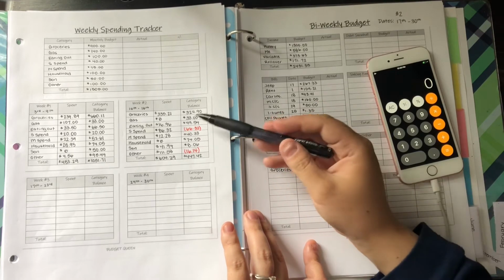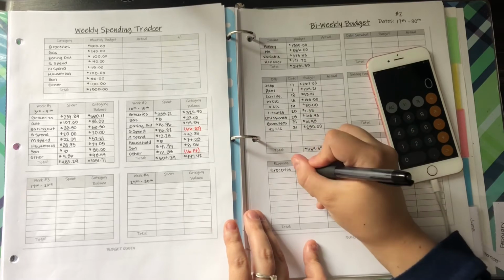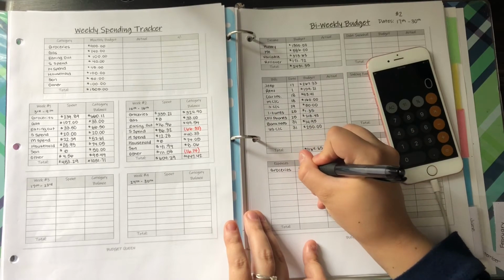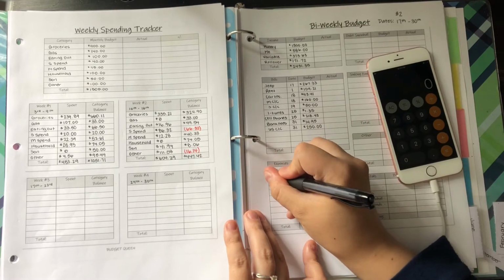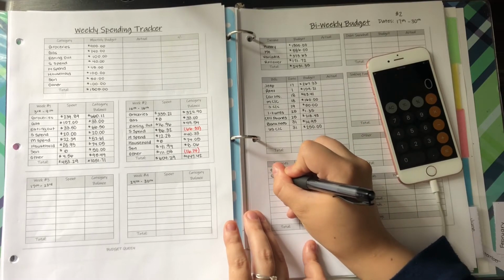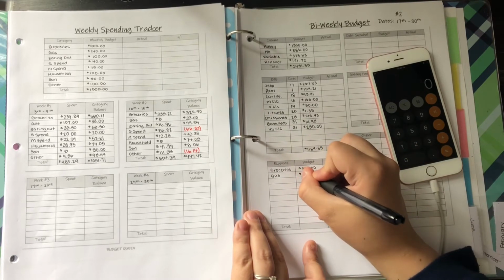So again, I want to look over here. I want to make a budget of $325. Gas, again, I'm going to do $33 to stay on budget.